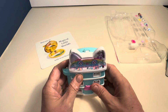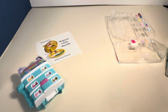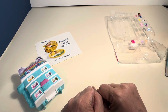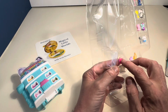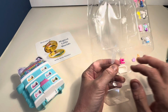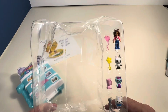Now, should I open the accessories first? Yeah, let's open the accessories first, then we'll open the dollhouse and talk about what it is. And then I'm going to have a little word to Mattel about something I'm not very pleased with. I'm going to do a video on it later, but I'm going to mention it at the end of this, just because it kind of upsets me a bit. It's about advertising, or false advertising, I should say. But for now, we're not going to focus on that, and we're going to talk about what we get.